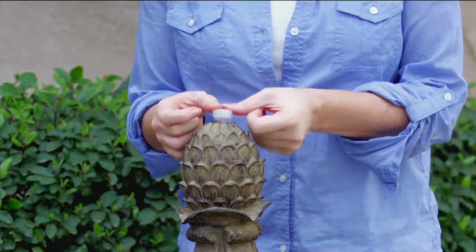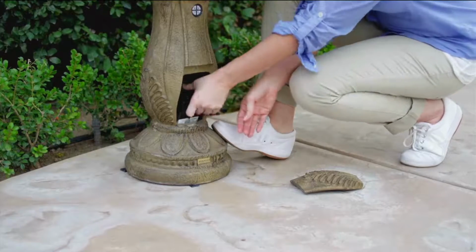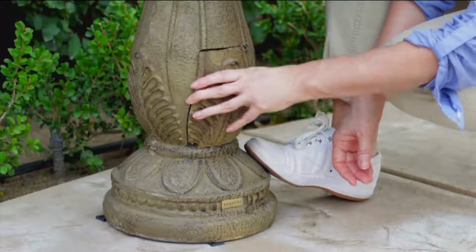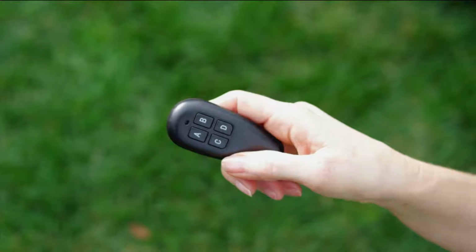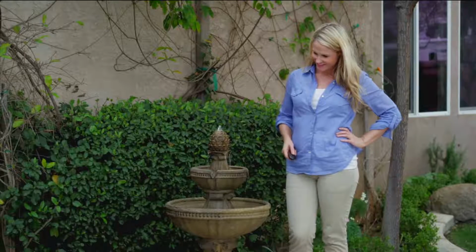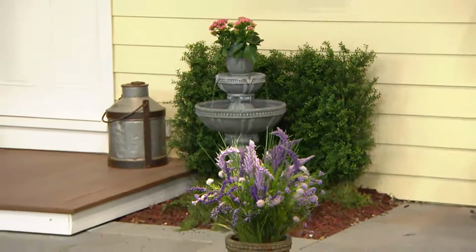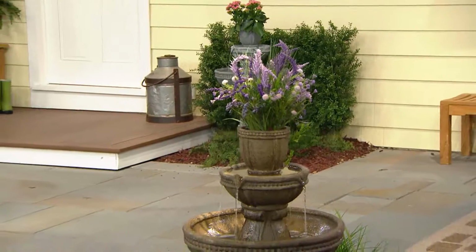The fountain is now ready to operate. Now what we're going to do is plug in our battery. It comes pre-charged. Put on the magnetic battery door, and we're going to add a little bit of water. And after we add water, all you have to do is take your remote control, push a button, and you're ready to go. And with that remote control, you can turn it on, you can turn it off. You can also very easily just hit one of those buttons a couple of times for how many hours you want it to run, and it immediately sets the timer.